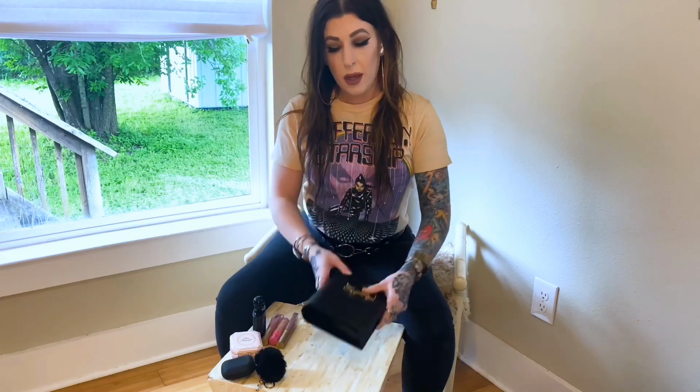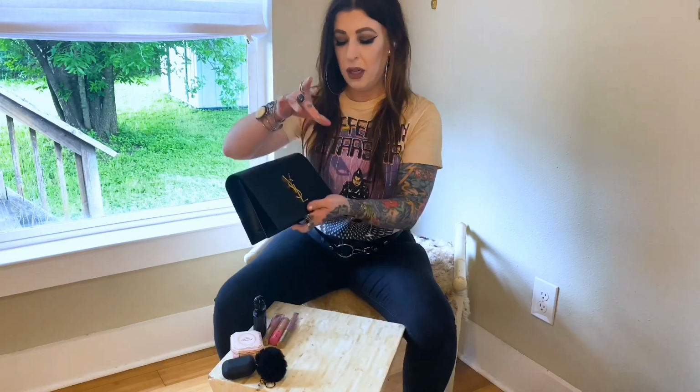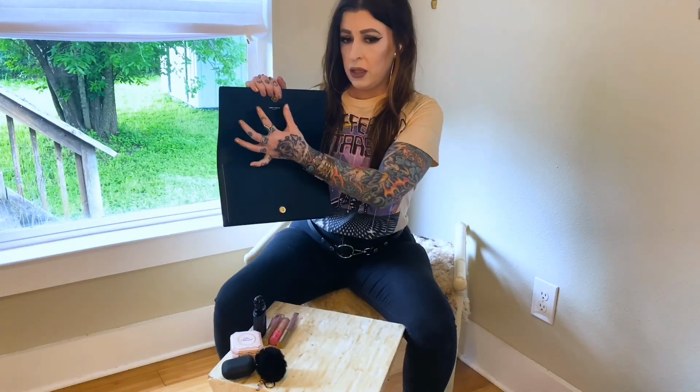So I saw this posting for this YSL Kate clutch, gorgeous. The pictures were anything but. They were blurry, cropped, and just checked off all the boxes for a fraudulent listing. The price was $150. All you saw was like a picture of the emblem and then a picture of the logo on the inside, and then not really much detail.